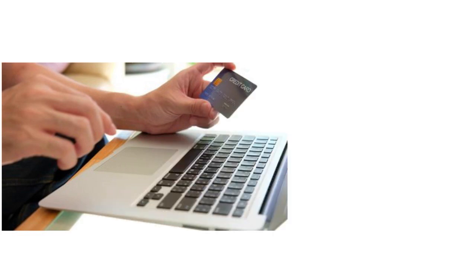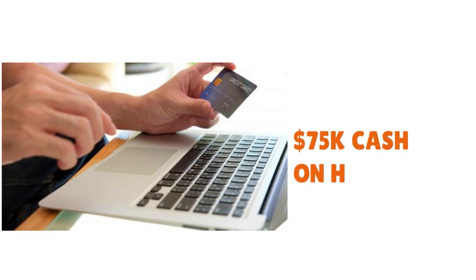And RAMP is also an expense management platform, so you have a unique platform built to help companies control cost, and they do require $75,000 cash on hand, okay? $75,000 to $100,000 cash on hand.